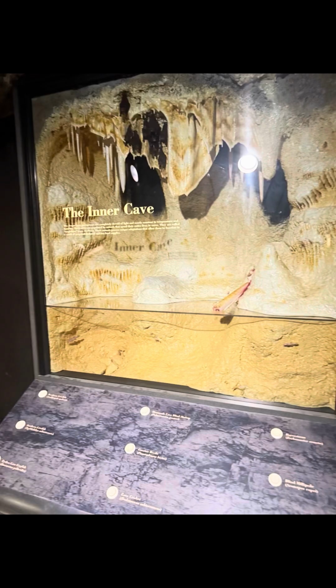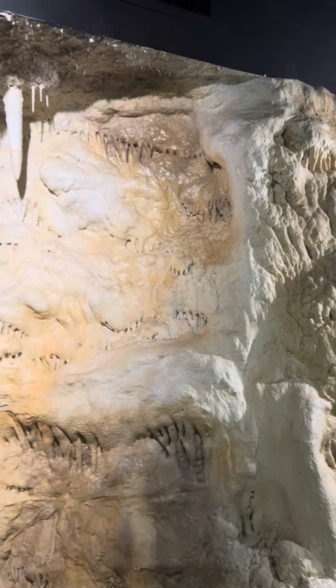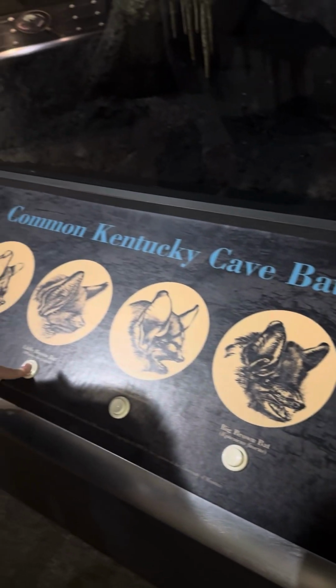This museum did a great job of making this fun and interactive. You can light up different parts of the display to see the kinds of creatures that these caves call home. It definitely made me appreciate how unique and fragile these ecosystems are.